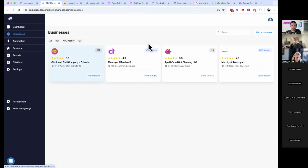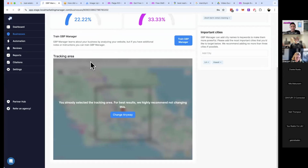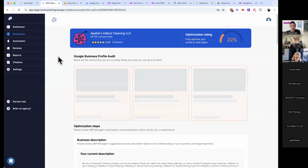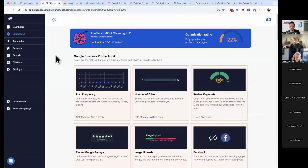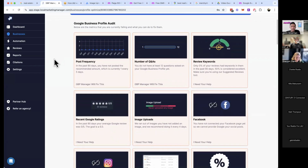One of the really cool things, and this is going to show you that audit feature that I mentioned previously. If we go to the business optimizations area, we do a real-time audit. It'll tell you why we think your profile isn't at the top of the search results. Looking at this one, this is what you get in that free audit.